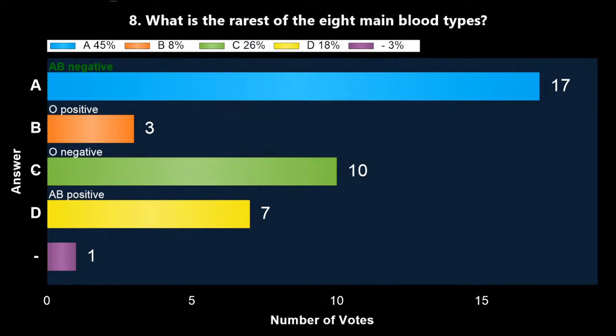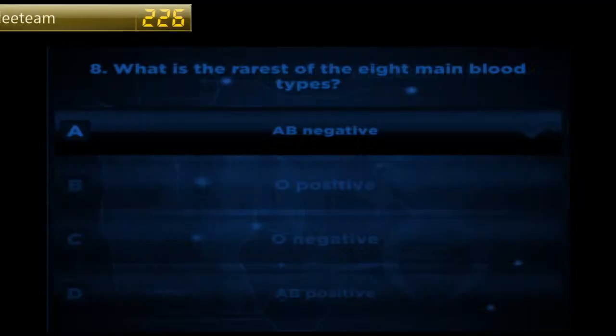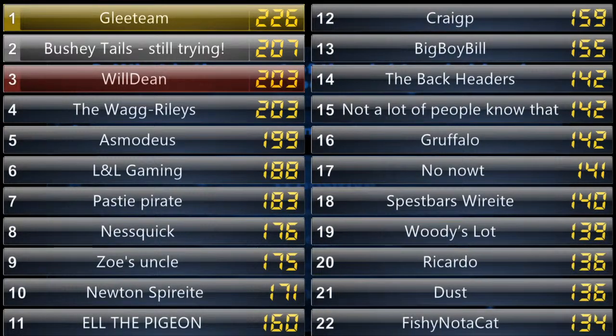So how does that change things, if at all, at the top? Glee Team still at the top, and Bushy Tail still trying. Move up to the 2nd position with Will Dean in 3rd, the Wag Rileys, Asmodeus, L&L Gaming, Pasty Pirate, Nesquik, Zoe's Uncle, and Newton Spyrite. That makes up the top 10.